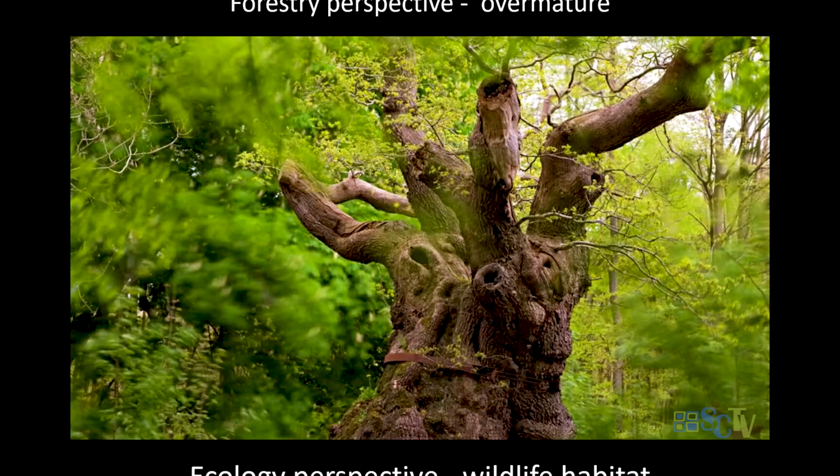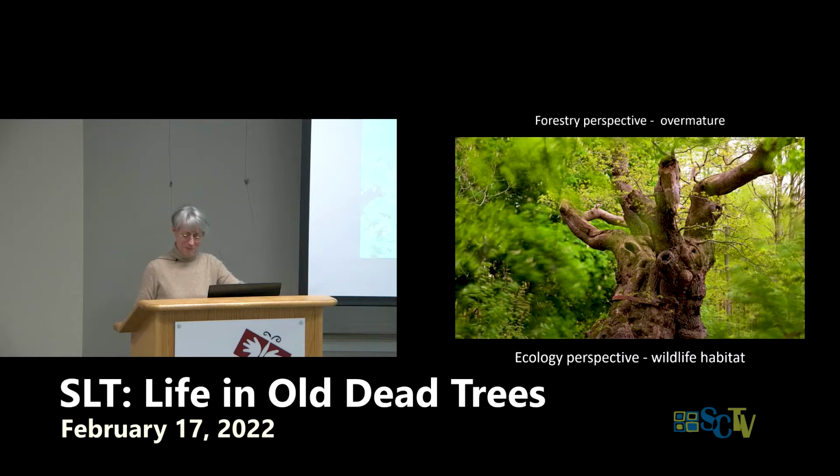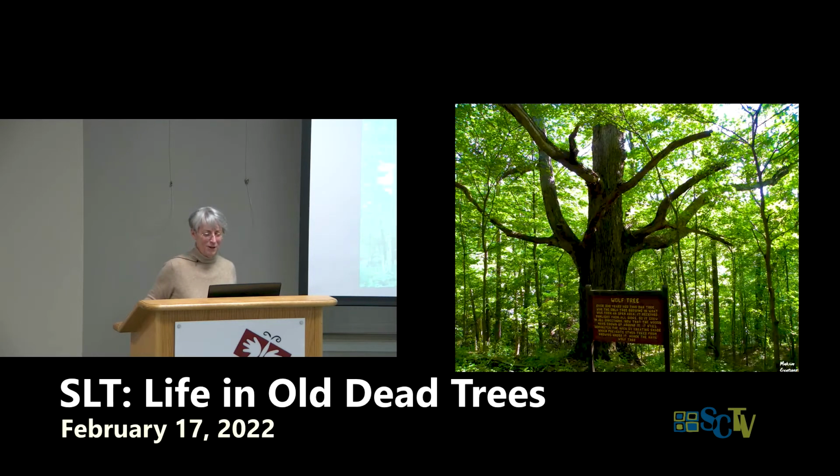And also, if you want to really look at it, this lovely old tree, this wonderfully old tree, from a forestry point of view, is called overmature. We are all overmature. But this is probably one of the most important trees in the forest, for a whole lot of reasons.